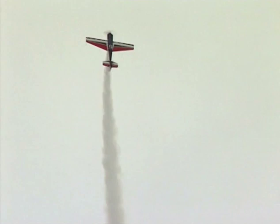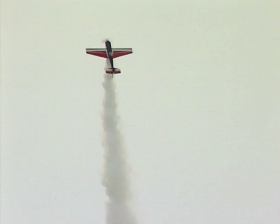He is a Warbird pilot as well, flying Harvards and the Polikarpov I-16. He flew a Pitts Special for many years, finally selling it to buy this Edge 540.